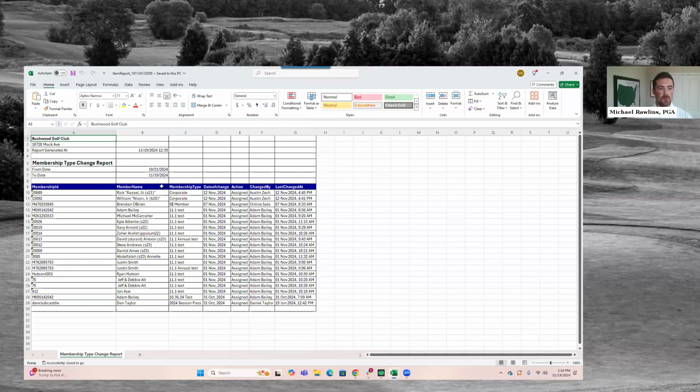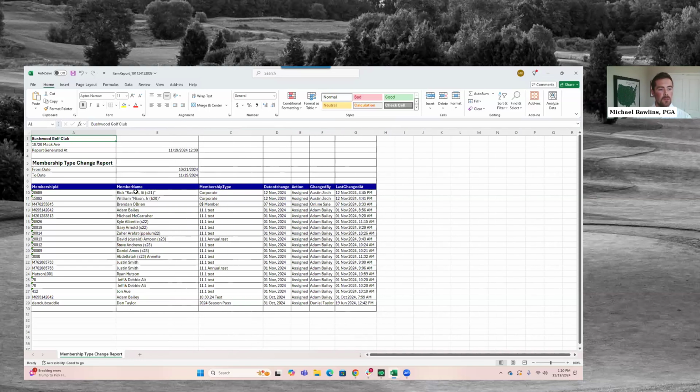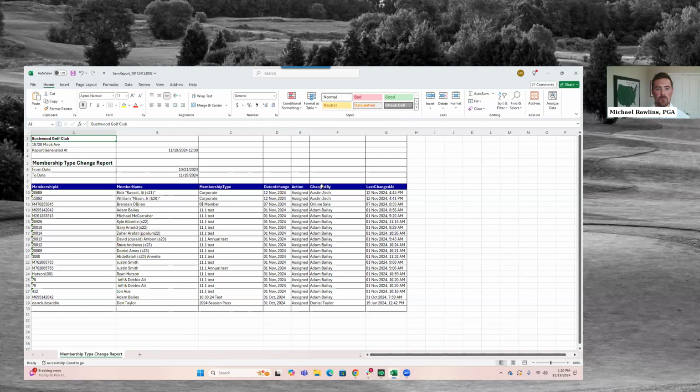This is actually what the report looks like. So we have the member name, their membership ID, what they changed to, and also really important here, who it was changed by. So we can see this also includes online sales here. So this was the first time that Brendan signed up for the $0 member class. And he did so on November 7th at 8:33 a.m.